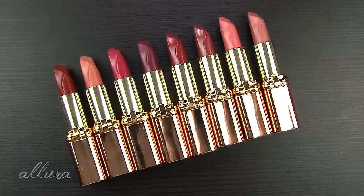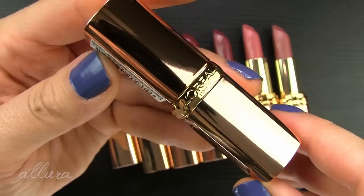I have most of those to show you, but there are a few shades that I was not able to get. Depending on where you purchase these from, I was able to, like I mentioned, find them as cheap as less than $6 each, but I think more typically when you're in store, they're gonna retail for in the $8 to $10 range each. Let's take a look at the packaging first.